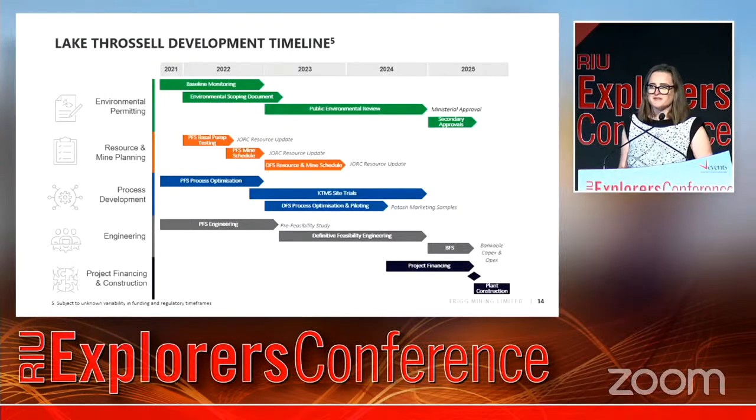So what's coming up next? Well, the pre-feasibility study, we have shifted into that development timetable for Lake Throssell. So we've already started a lot of the baseline work for the environmental documents and environmental approval. In fact, we have already 12 months of baseline surveys complete. So continuing that part of the process.